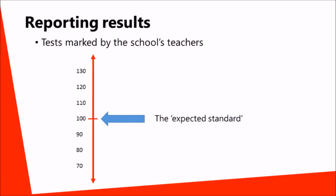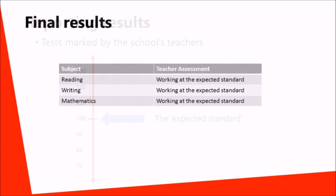After marking the tests in school, teachers will be provided with a chart which indicates a conversion scale, and scores are converted such that a score of 100 represents the expected standard for Key Stage 1. Higher attaining children may get a higher score, while those who are struggling to reach the expected standard will have a slightly lower one. At the end of the year, when presenting reports to parents, your child's school will let you know whether or not your child is working at the expected standard for their age. They may also provide the scaled score data.